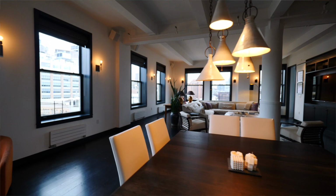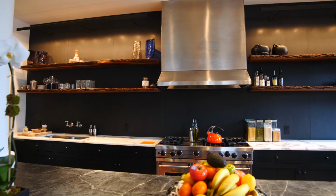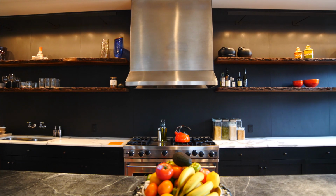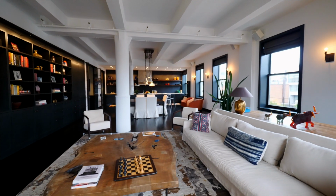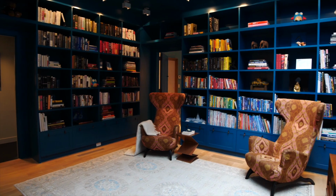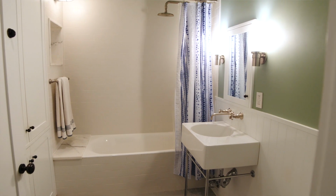You enter the apartment into a very gracious foyer where there is a mudroom and a lot of storage because it feels like a big house in the suburbs. That leads you into the entertaining spaces that comprise an enormous kitchen, a big corner living room with views to the east and the north, lots of light. Then there's an intimate study leading off the living room. Off the entryway is a guest suite with a bathroom and a powder room.